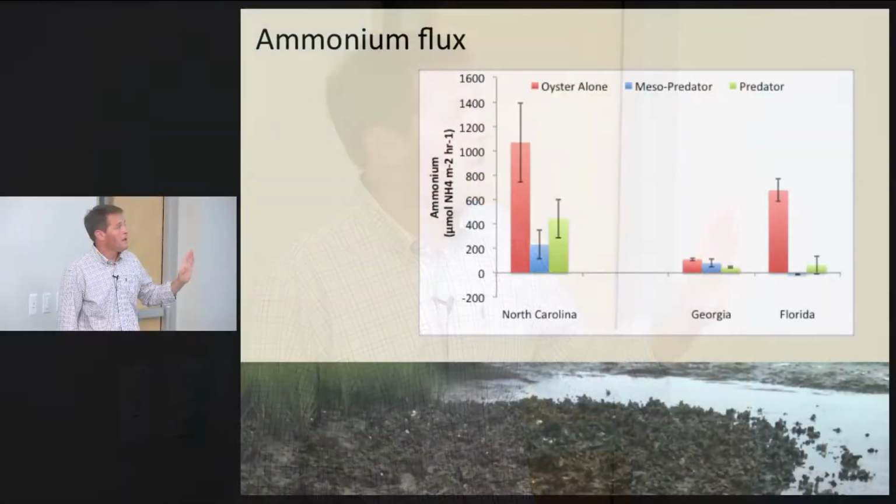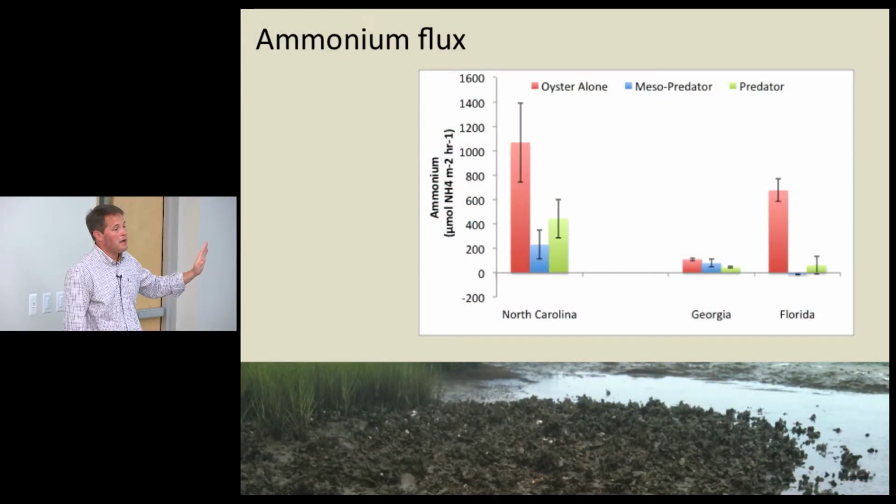So if you look at the oysters alone in both North Carolina and Florida, they had pretty big ammonia fluxes. But interestingly, when you had any crabs at all, whether it be mud crabs or blue crabs, that ammonia flux went down. So this is something that is increasingly a topic for lots of different systems, is understanding the role of larger organisms and understanding the role of predators in modulating nutrient cycling impacts from places like oyster reefs.